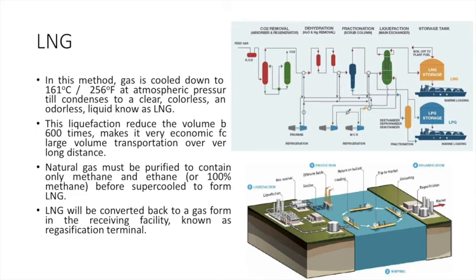This particular way of transporting natural gas requires huge infrastructure. Although the technique is established and the infrastructure is in place, it is also very good for long distance transportation, and more economical than other methods like pipeline and CNG.